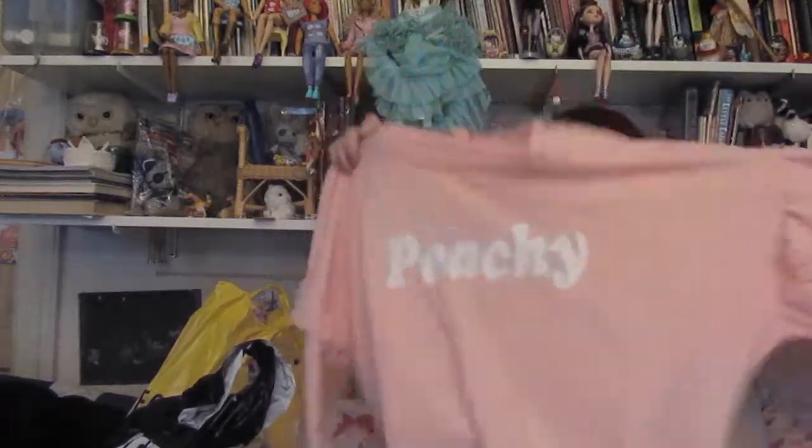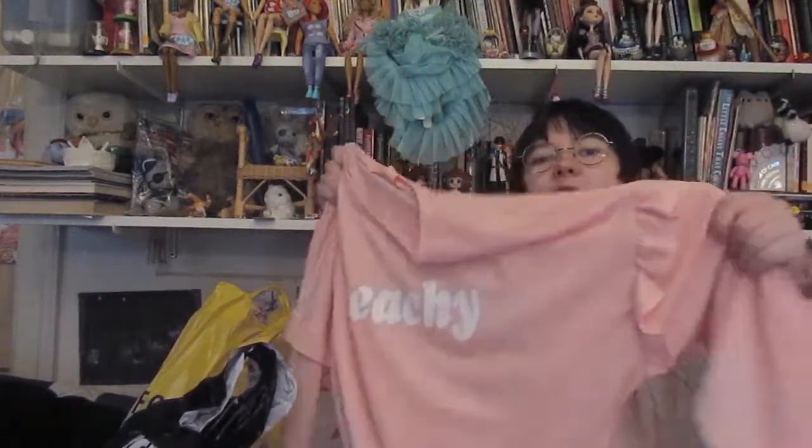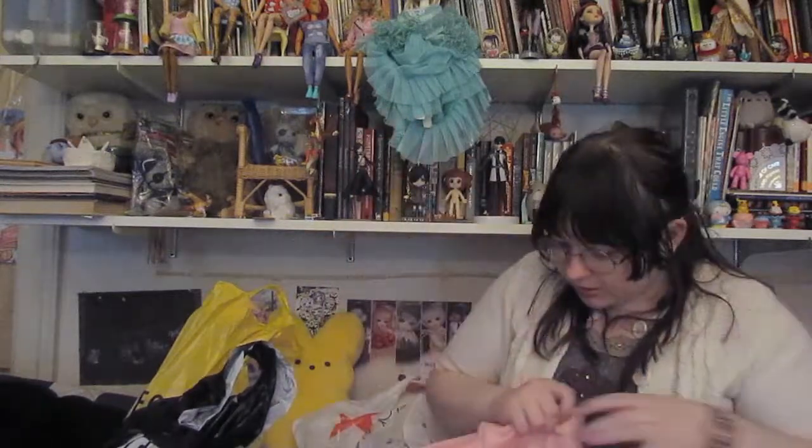The other thing in the Macy's bag is actually from Macy's, and it is this sweater. This sweater was on clearance. This is an extra large, but it just says peachy on the front. There's this cute ruffle detail at where the shoulder is. I'm gonna bet that this is an oversized shoulder, so this part is gonna be right about there on me. But it's a nice pink, not too vibrant, a little pastel. It's super cute. It's very comfy, peachy. Peachy keen.